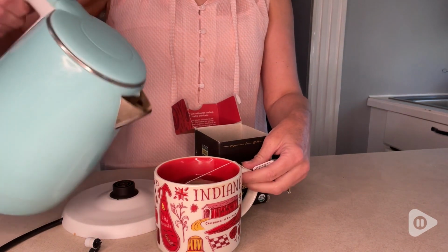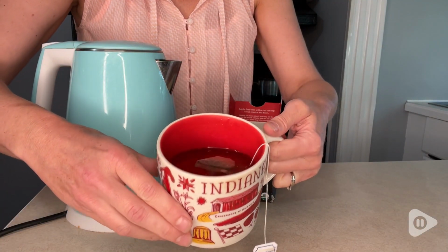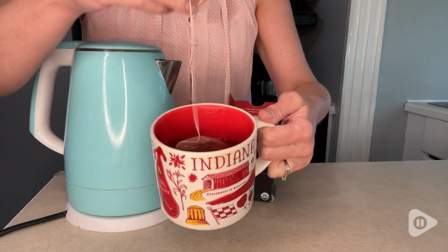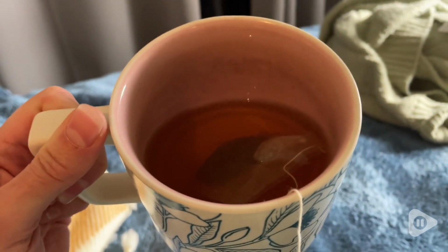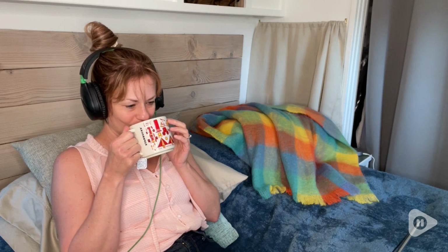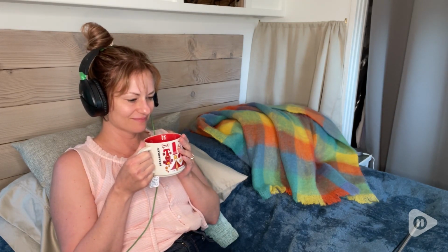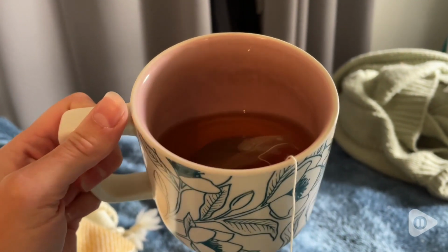I really appreciate that Buddha Teas uses unbleached tea bags because I like to compost my tea bags, and so I like to know that when I put it in the compost, it's not going to have any kind of bad chemicals in it, and it can go ahead and go into my garden when it's done decomposing. They also use pure ingredients that don't have additives or even natural flavorings, so you know that you're getting the real deal when you drink this tea.